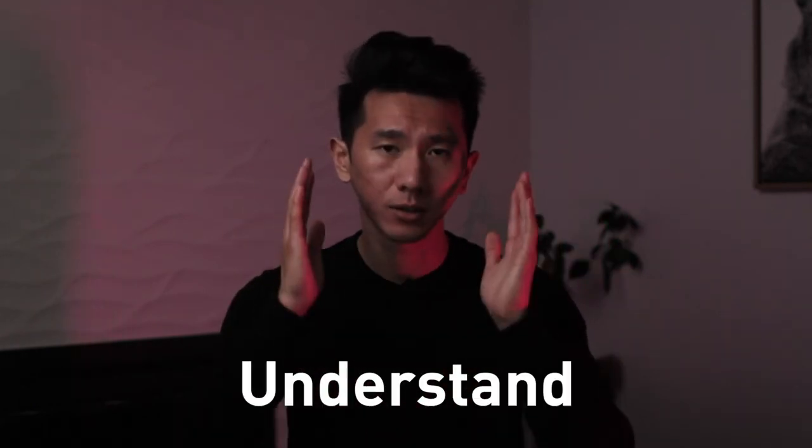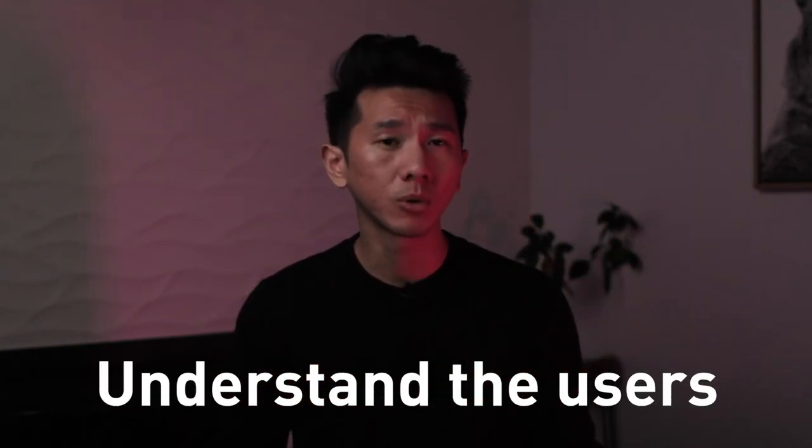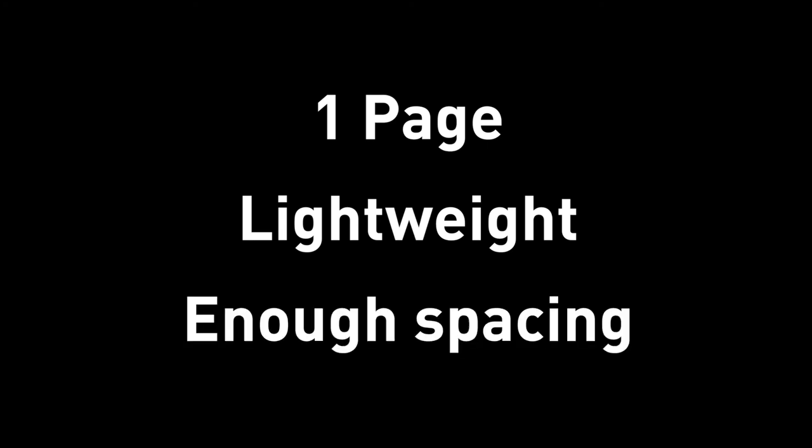Again, since you're a designer, you should understand the users. You don't want them to, and you don't expect them to spend a lot of time reading your resume. I know, 6 seconds, exactly. They won't spend that long anyways. So a few more tips for designing your resume system. Keep it on one page. Keep it lightweight, meaning less adjectives, less generic words, and less text in general. Just get to the point. Keep enough spacing for legibility, meaning lots of breathing room.